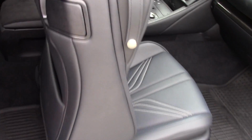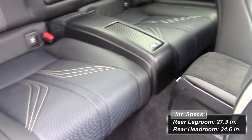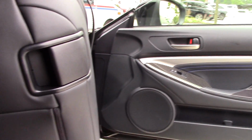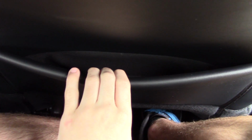When entering the back seat, you just pull on the lever and the seat will automatically slide all the way up, making it fairly easy to get in and out of. In the rear, we have 27.3 inches of rear legroom and 34.6 inches of rear headroom. There is pretty decent legroom for adults under 6 feet tall. Nice leather storage pocket. Impressively, the material quality even follows through into the rear, with all of the same Alcantara and leather as in the front.